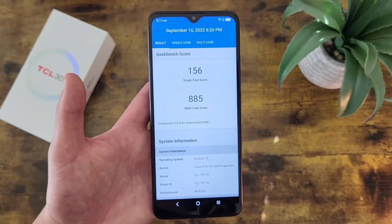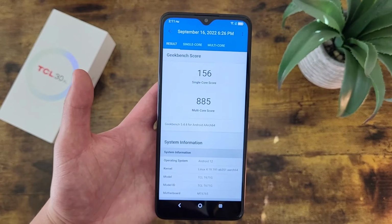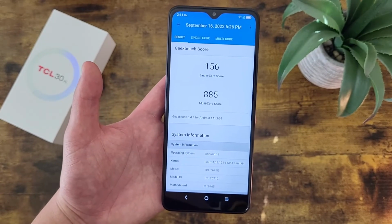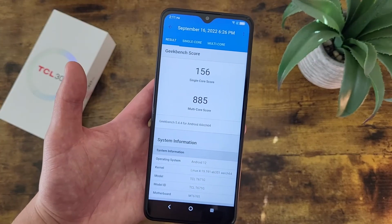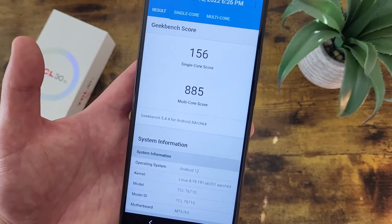But that being said, I do recommend running this test on your current phone and comparing your results to these, and that's going to give you a better idea of whether or not this phone is an upgrade for you. Because if you have more of an entry level phone and you haven't upgraded for a while, then while this phone again still really isn't that fast, if you're coming from something a little bit older and lower end, then it could still be an upgrade for you.